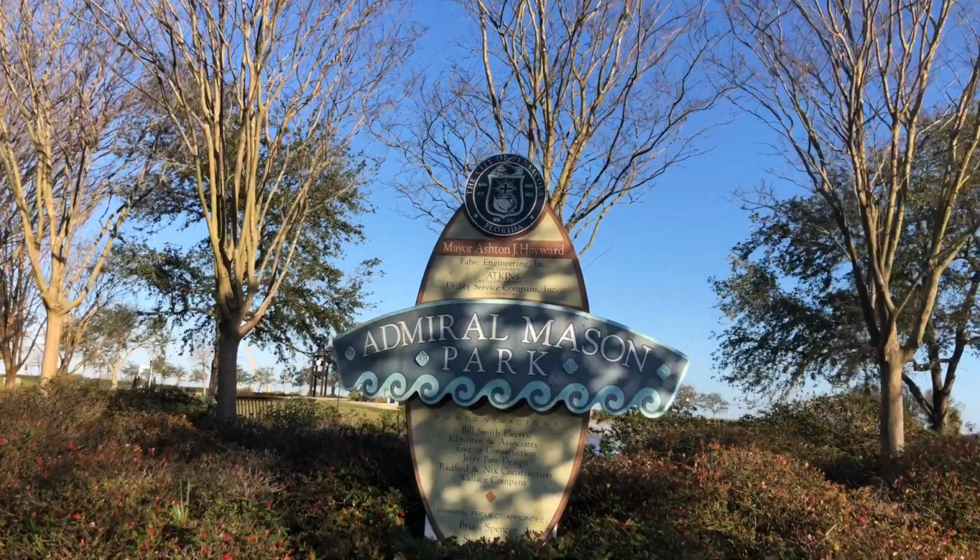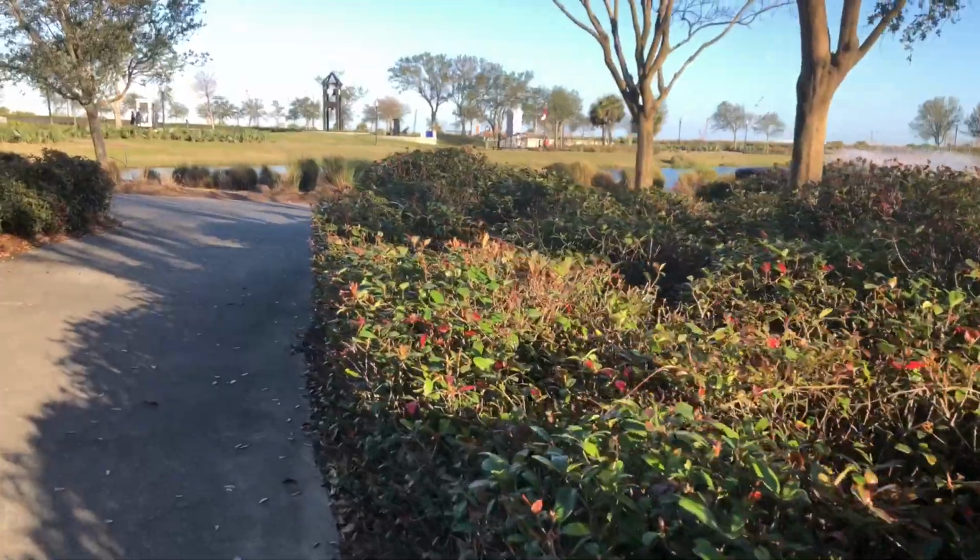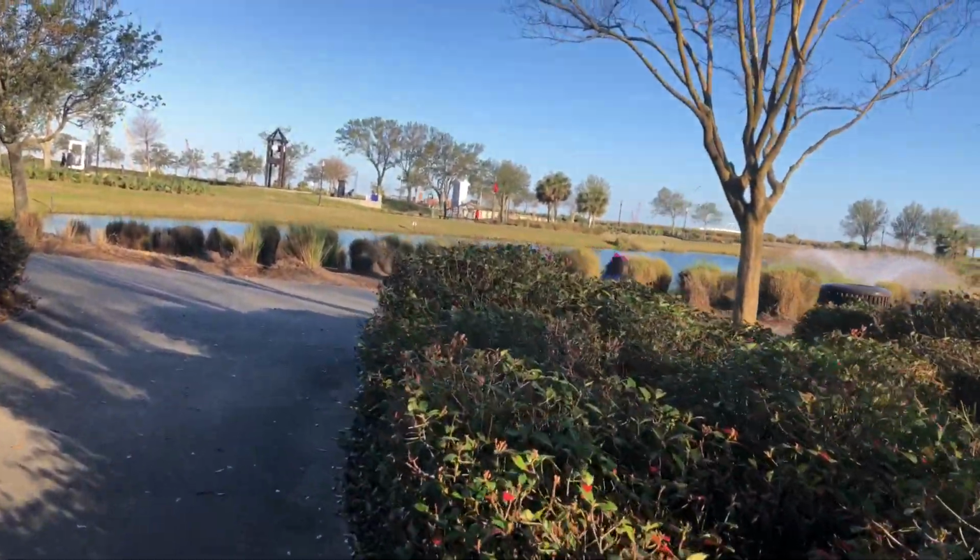So as you continue along the waterfront, you come up on this big, beautiful park, and it's a really nice area where you can walk around, and there are some fountains. So we're gonna go check it out.